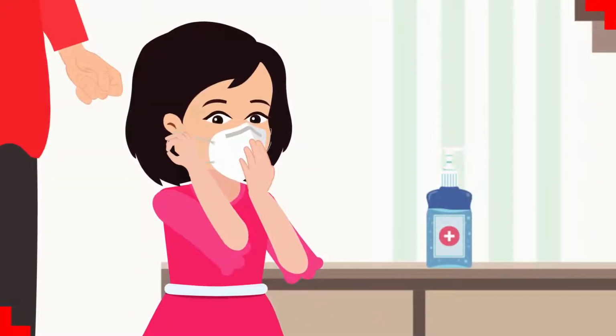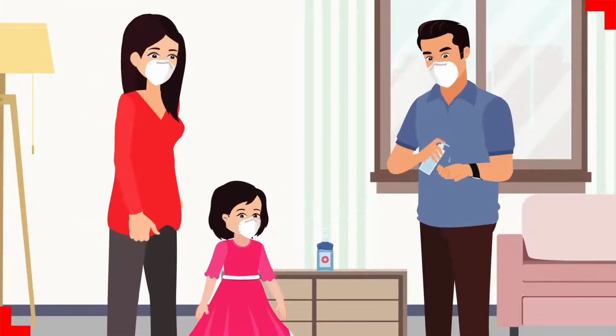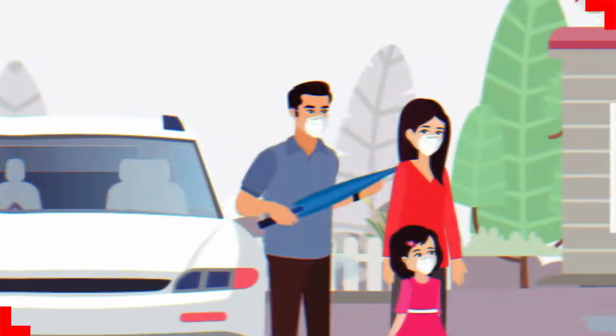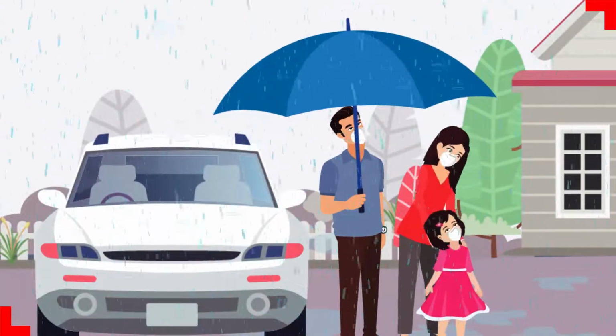The current times have made us think carefully about taking necessary measures to stay safe. Secure our loved ones and prepare for life's uncertainties.